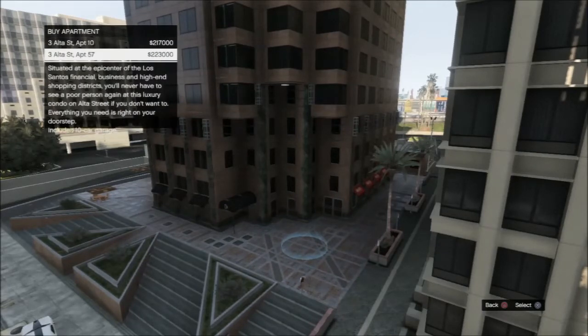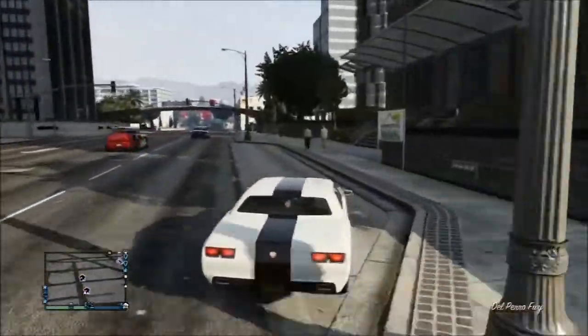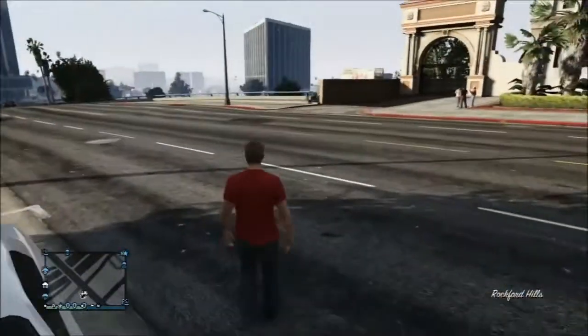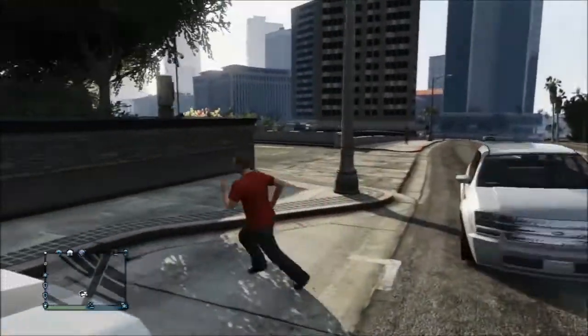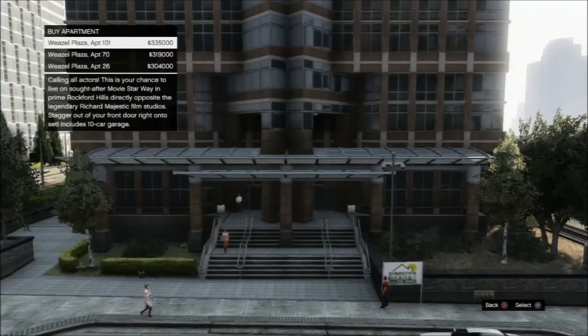The highest apartment was apartment 57. Now, I am kind of bummed that they didn't let you look in the apartments and see the view before you purchased, so I wasn't quite sure I wanted this, so I decided to head over to one more location. This one over here, I forget what it's called, but it had a floor 101 apartment. And so after looking around a little bit, I decided to go ahead and buy it.